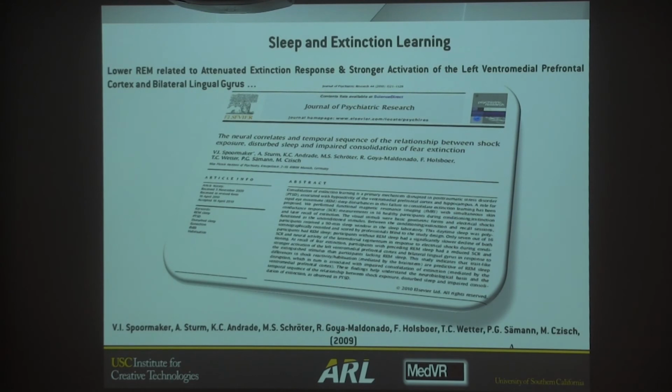Also, in another study, this one's a little more complex, but basically showing that when you measure rapid eye movement sleep, it's related to attenuated extinction response and stronger activation of areas of the brain relevant to PTSD. I'm not a neuroscientist, so I don't want to fumble around trying to deeply explain it. But there was also an interesting finding that the folks who showed greater REM sleep also had a different response to the extinction trials before the sleep.